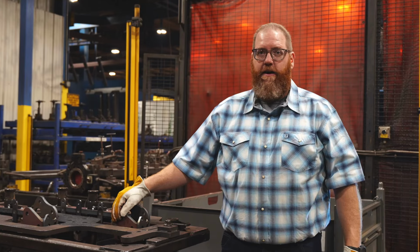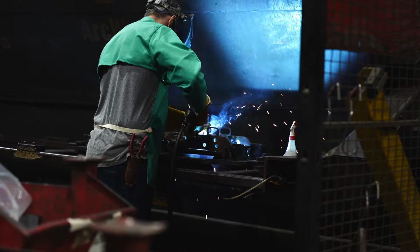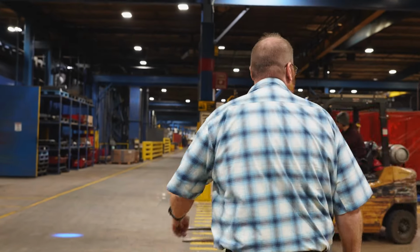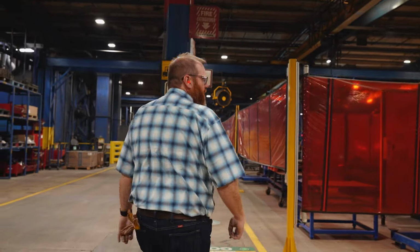We strive to try to keep the robot working all the time, and that way the operator can take it a little bit easier and just make sure that the robot's fully loaded. We'll watch out for the forklifts, and we'll start walking down here towards our large weld bay.